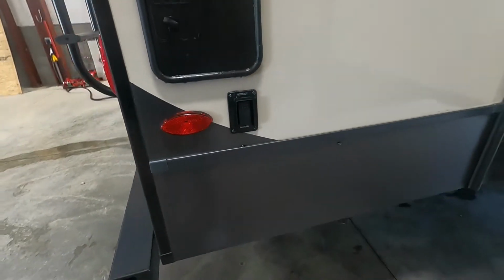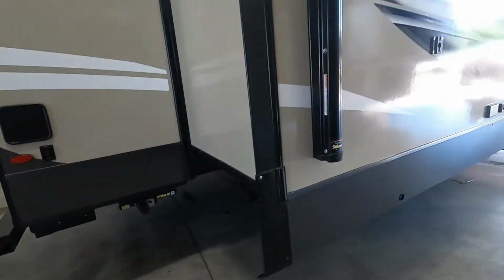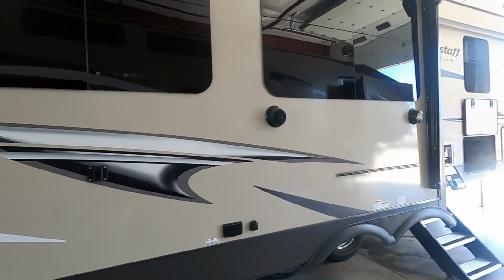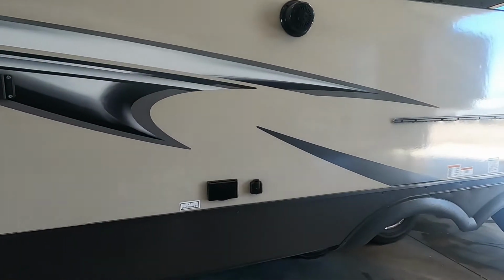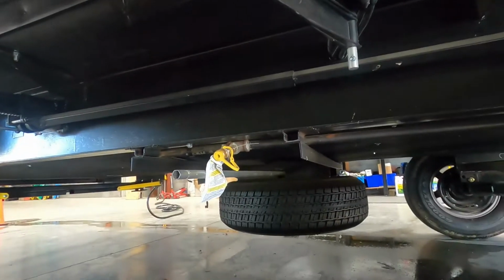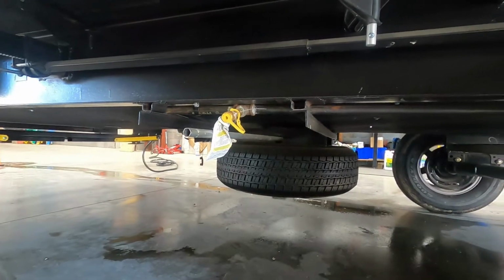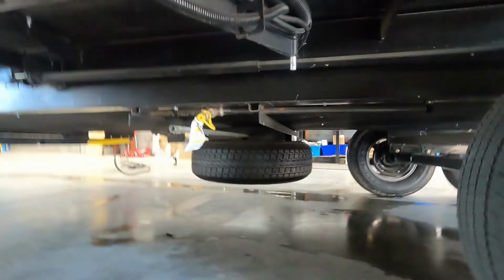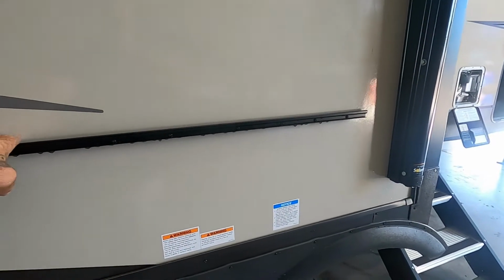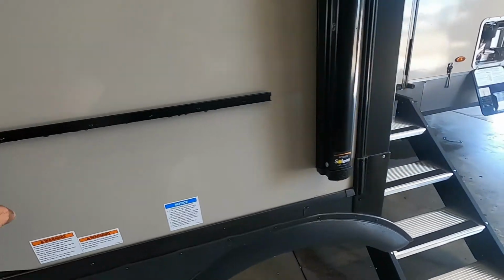Again, your controls for your stabilizing jacks. On your slide on this side, you're all prepped for a television. A couple outdoor speakers. There's also an LP disconnect down here. Quick connect LP and a manual hand crank for your spare tire. You also have a griddle and grill that come with your unit that's set up out here.